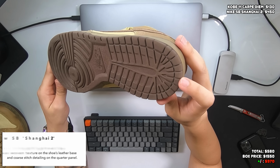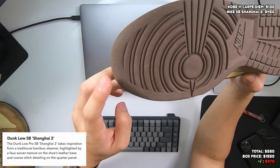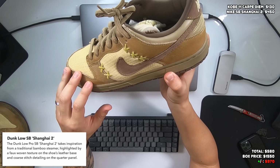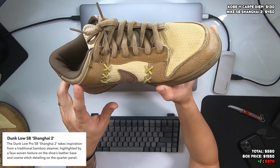On the back heel, there's little to no heel drag, so that's a good sign. Star loss is also very minimal over here on the top. And on the uppers, there's some cracks on the leather, but because it is 15 years old, 16 years old now, it is kind of to be expected. But overall, the condition is still solid. I would give this probably a B plus maybe.